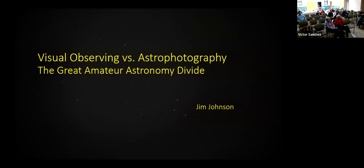Some visual observers, after a while, become bored with seeing. There's a lot of reasons why people are transitioning, but one of them is to get bored with seeing the same old fuzzy objects year in and year out. And light pollution makes that even harder.